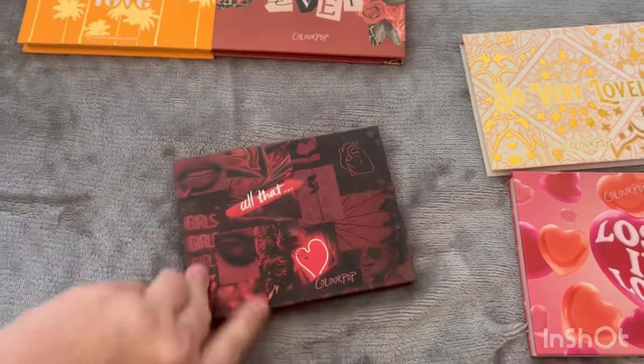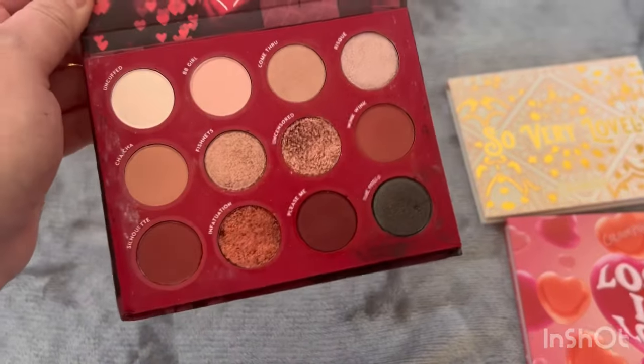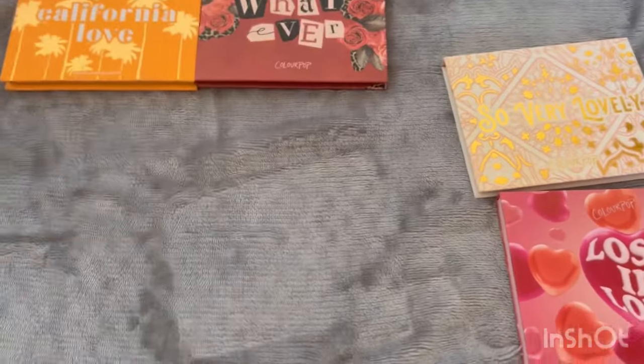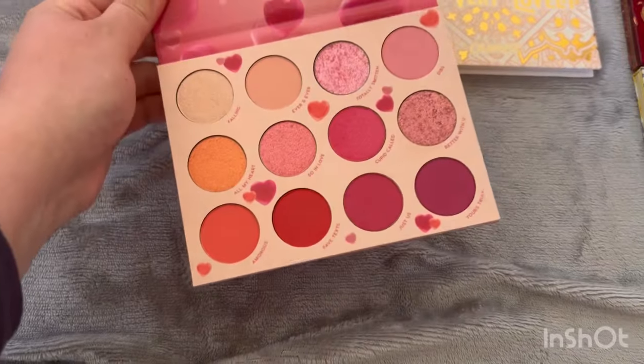All that, definitely keeping this one. Their Valentine's Day collections are just amazing, and this is one of them. It's like a red color story. So beautiful, definitely keeping. Another Valentine's Day collection. This one's from this year. Pinks and reds. I mean, it's just perfect. It's brand new in my collection. Keep.